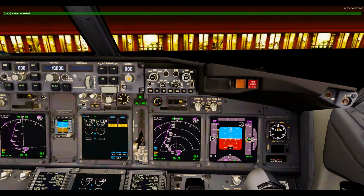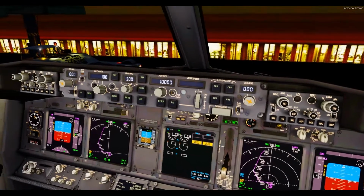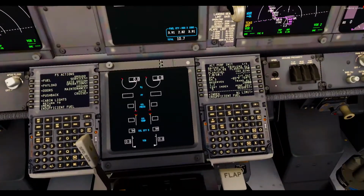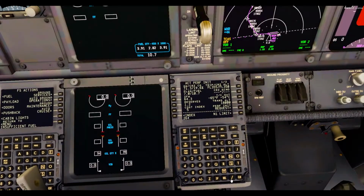Traffic data, weather is on. Runway heading is 300. Traffic data and terrain is on here also. And now the cruise wind for today we are receiving on the plan is 264 at 048 knots. Here we go.